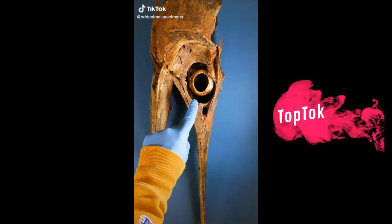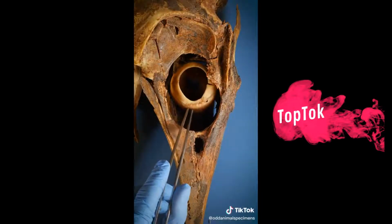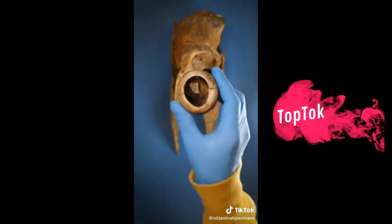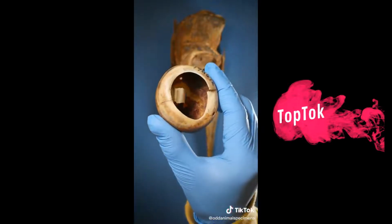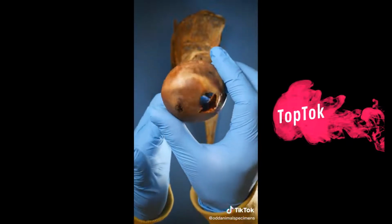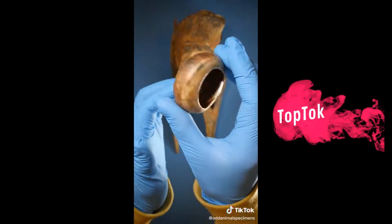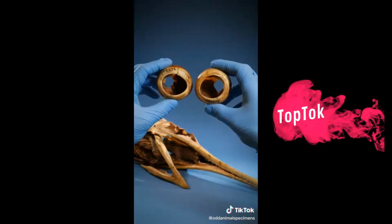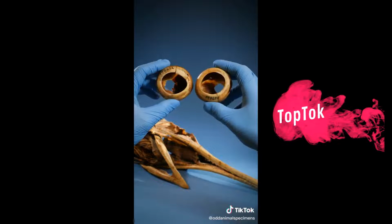This is a skull from a marlin, a giant predatory... Wait, what's this? What is this? See this strange ball in its eye? This is called a scleral ring. It's an eye bone. Notice how it's the perfect shape to fit inside an eyeball. It supports the eye from the intense water pressure it experiences while the marlin swims in the ocean. So marlins have bones in their eyeballs.